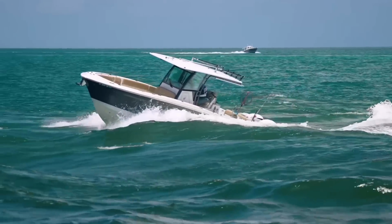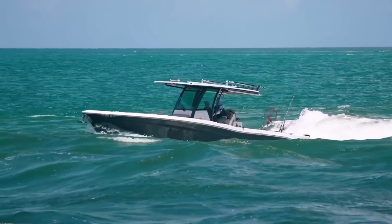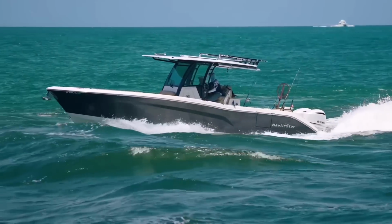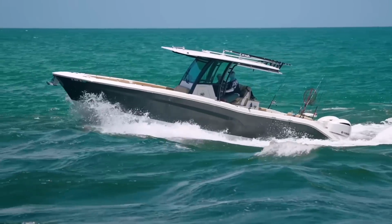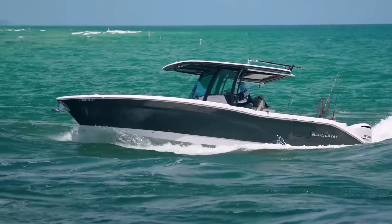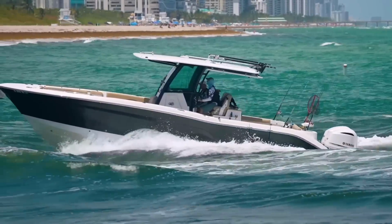And unfortunately, it looks like the Haulover intimidation factor may have gotten to this captain. He has come completely back on the throttles as they approach the mouth of the inlet. Now, this is not a terrible approach sometimes. You can try and line it up and time your entrance, but he's got to be careful. He can't let the waves from behind him catch him, like right here. He's being pushed by that wave.